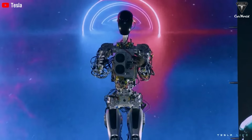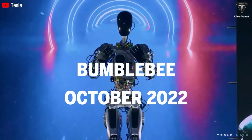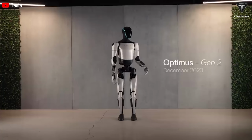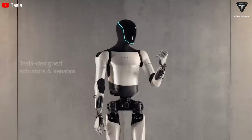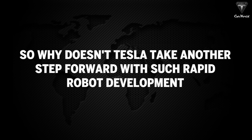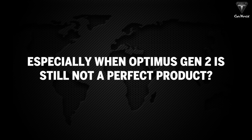But don't forget how crazy the speed was at which the manufacturer achieved between generations of its robots. Since the first sketchy Bumblebee prototype in October 2022, it took Tesla only 5 months to complete Optimus Gen 1. And by December last year, we saw a new Gen 2 version launched with extremely good completion. So why doesn't Tesla take another step forward with such rapid robot development, especially when Optimus Gen 2 is still an imperfect product?